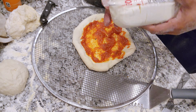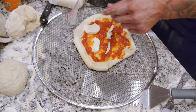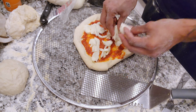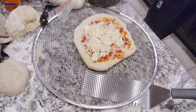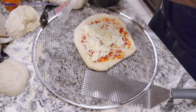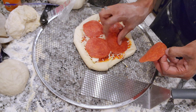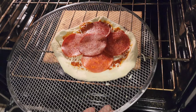Now, this cheese that I'm putting on is a cheese that I got from Costco. It's a nice soft mozzarella cheese. So I just tore it up, evened it out, no big deal. And then I just topped it with some regular shredded mozzarella cheese. Not too much to it, and of course I always sprinkle a little bit of salt, and then I have these huge pepperonis that I found at the Walmart depot. Well, let's get this in here. The oven's preheated at 450.